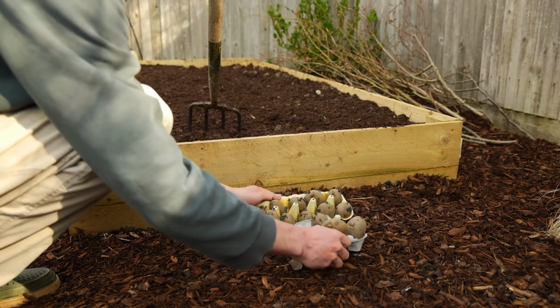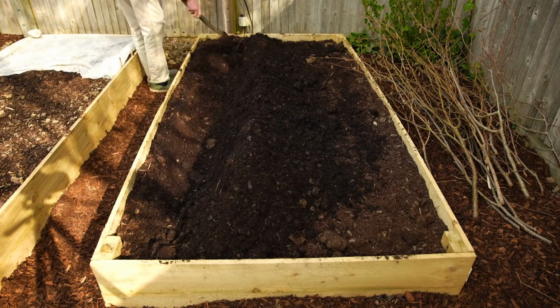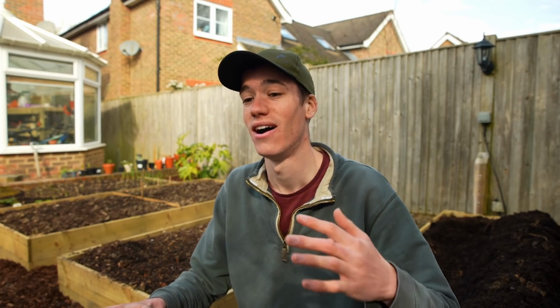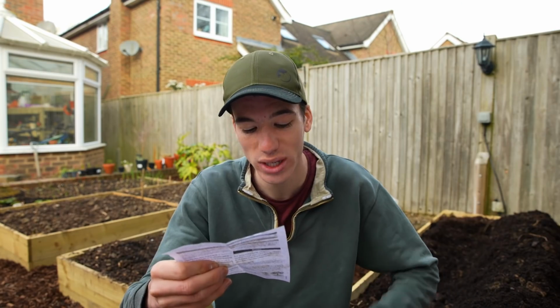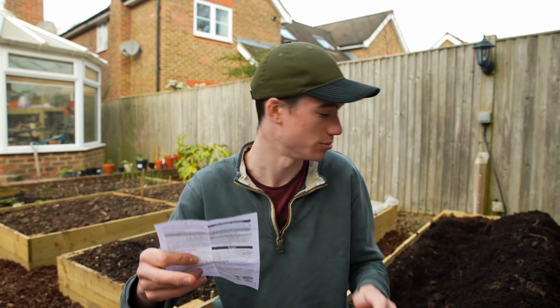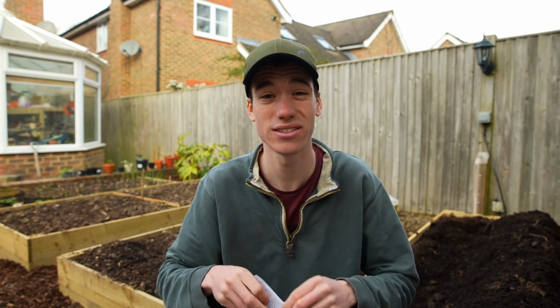Today is actually going to be the first time in my life where I've tried planting potatoes. So please bear with me if I'm doing everything wrong. 4 inches deep, 30 centimeters apart, 45 centimeters between rows. Let's get planting then.